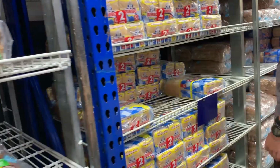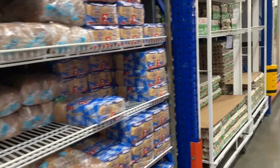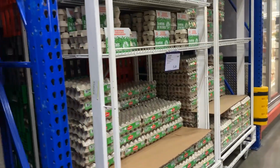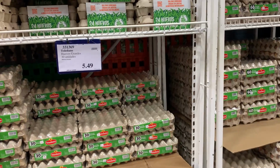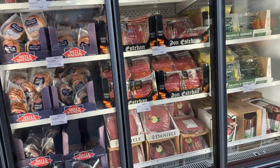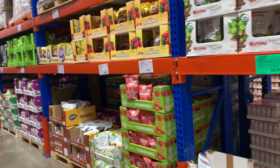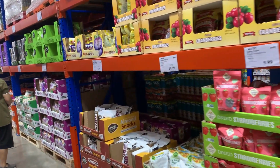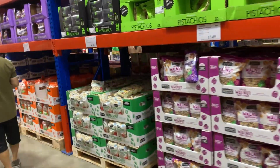Bread and eggs are against the wall at the end of the aisle. $5.50 for 30 eggs. How does that compare to where you live? The little refrigerated section next to the eggs usually has specialty meats and family-sized ravioli packages in it. Back to the aisles, you'll find dried fruit and nuts next. We like the peanuts, but there are quite a few options for nuts in PriceSmart.